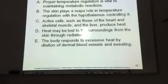Regulation of body temperature. Your skin and integumentary system, very important. Proper temperature is important for metabolism. I don't know if you've heard lately that even when you sleep, being too hot is not good for your metabolism. You should turn the temperature down a notch. Skin plays a huge role in temperature regulation, and the hypothalamus is the part of your brain that controls temperature regulation.